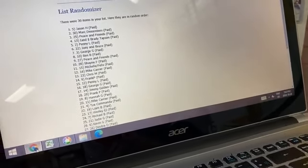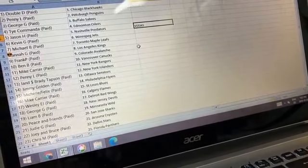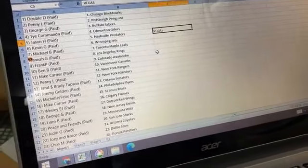Let's rhyme off the names. Let's go. Wait, I'm so excited. Okay. And we got a print too. Oh, yeah, I got a print.